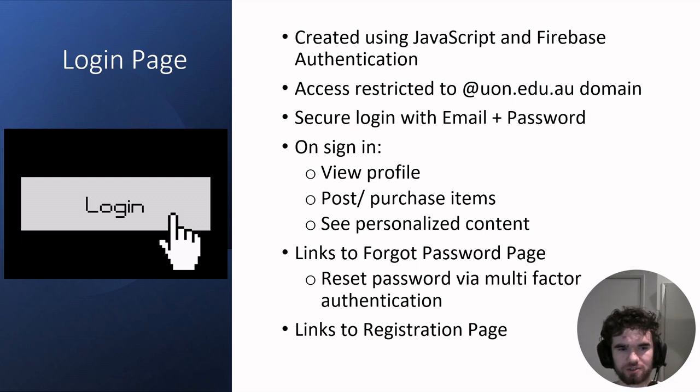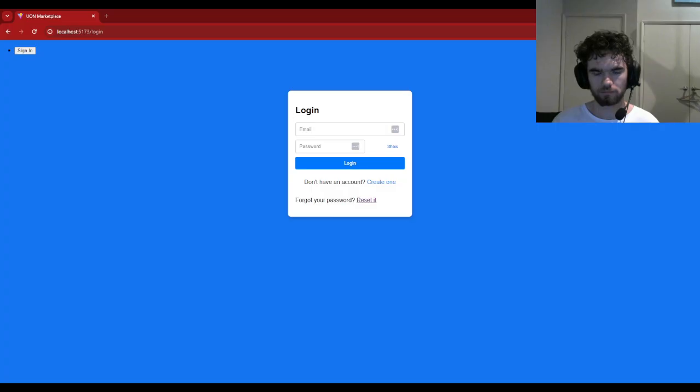With the login, you can also reset your password by selecting forgot password, which by using multi-factor authentication can give the user the chance to make a new password. And it also links to the user registration option, which is covered later.